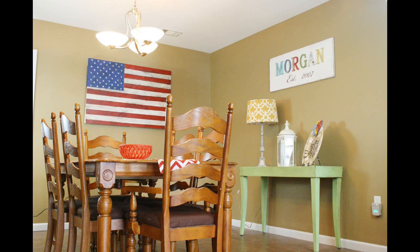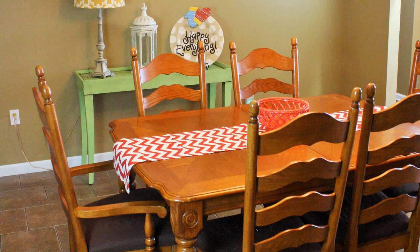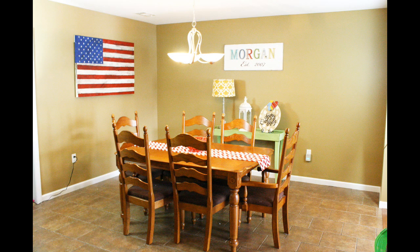Now, our kitchen table is a Facebook yard sale find. I paid $200 for this table back in, I think it was 2014. And it actually has a leaf that can pull out from the middle in case we need to expand the table. I knew when I purchased the table that I wanted to completely redo it when I had the time. So that was the first project on our kitchen makeover. So I'm going to share with you how I made over this table.